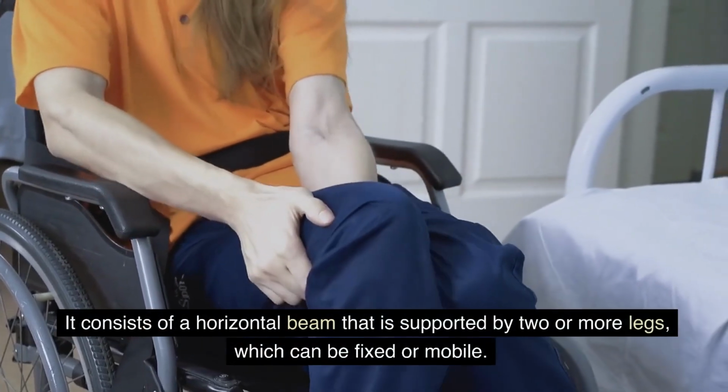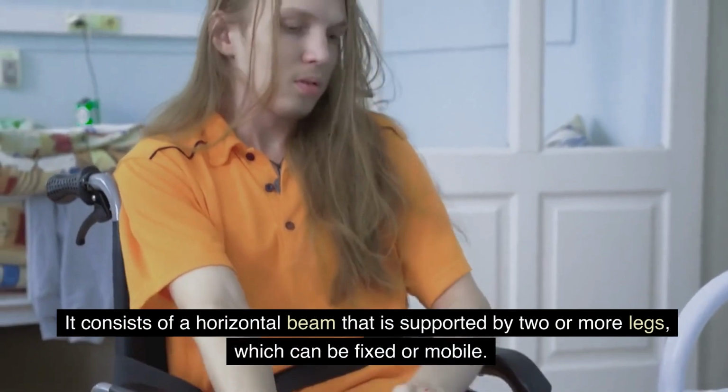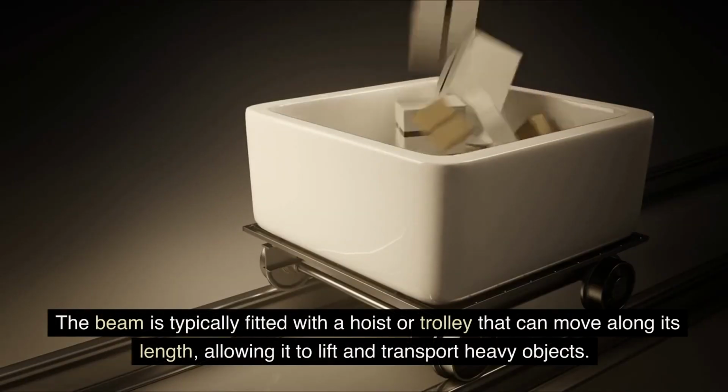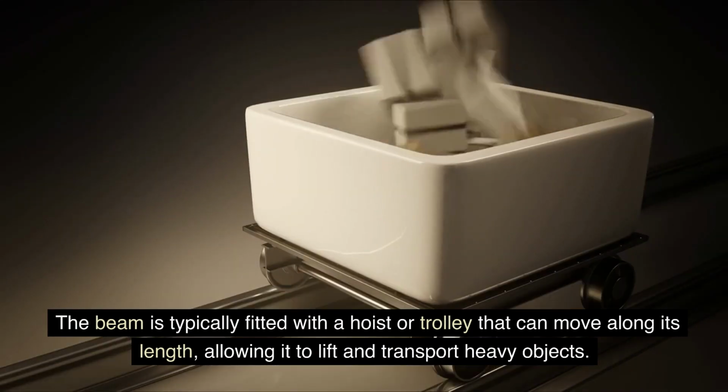It consists of a horizontal beam that is supported by two or more legs, which can be fixed or mobile. The beam is typically fitted with a hoist or trolley that can move along its length, allowing it to lift and transport heavy objects.